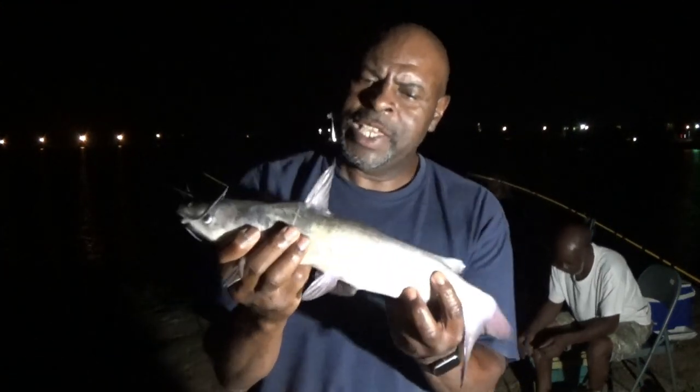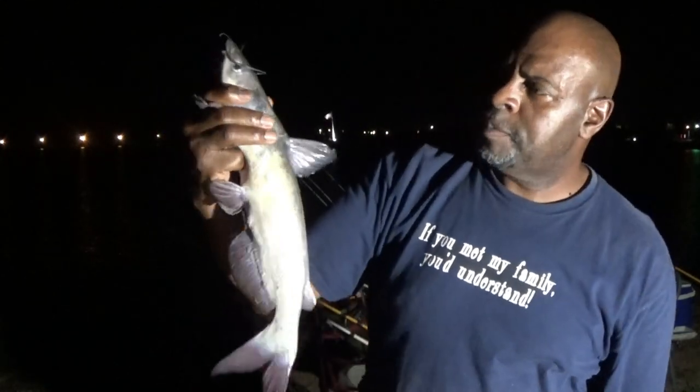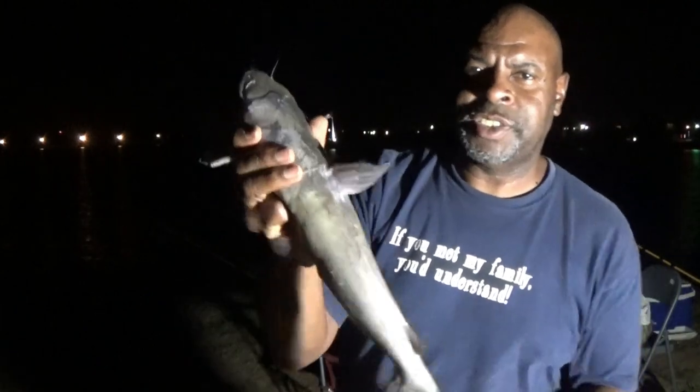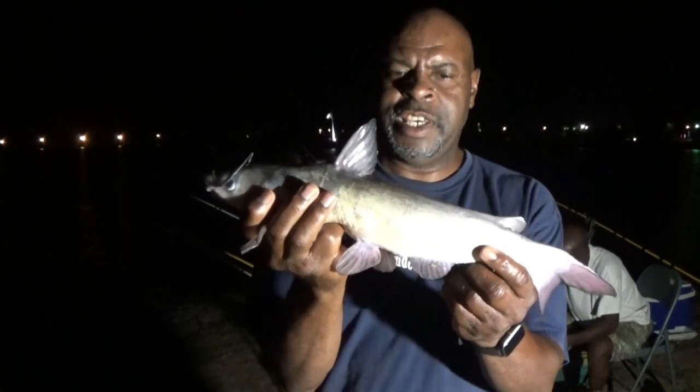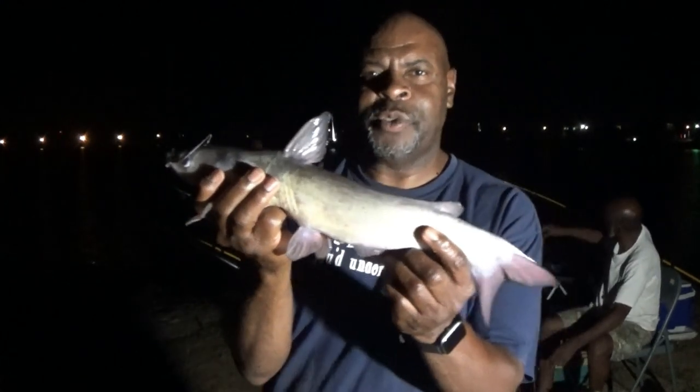All right y'all, that is my 4th fish of the night. That sucker's probably about 2-2.5 pounds also. Pretty good sized fish. But yeah, that makes my 4th fish. So let's get him back in the water.